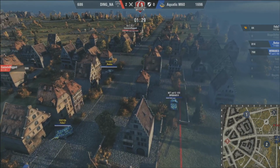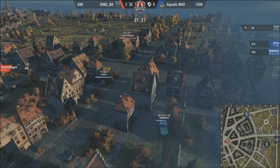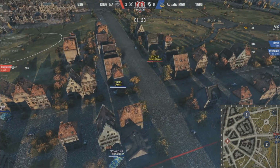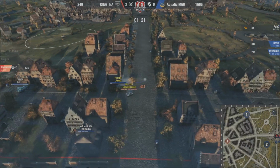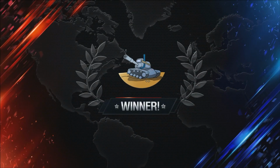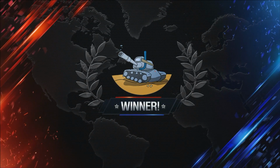I just don't think it's possible. Couple shots in the Redux, the rest, and maybe a ram is what he can do into Felix if he can stay alive here. But they were ready and waiting for this. There's one going in 437. Felix is just going to shut him down immediately. And Aquatic M60s is going to pick up their first victory of the night against DNA.